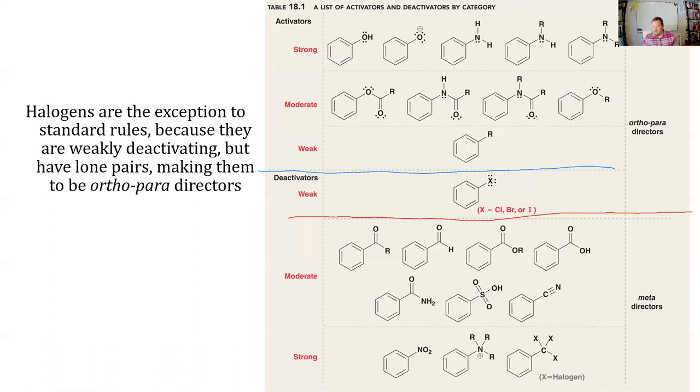All right, so let's bring it back and recap one more time. Other than the mechanisms and knowing what our electrophiles are, this chart has almost all of the information you need beyond the mechanisms, because this tells you where everything is going to go. If you already have existing substituents on a benzene ring, they're either going to be ortho-para directors or meta directors. They're either going to be activators or deactivators. So this is an incredibly important table.